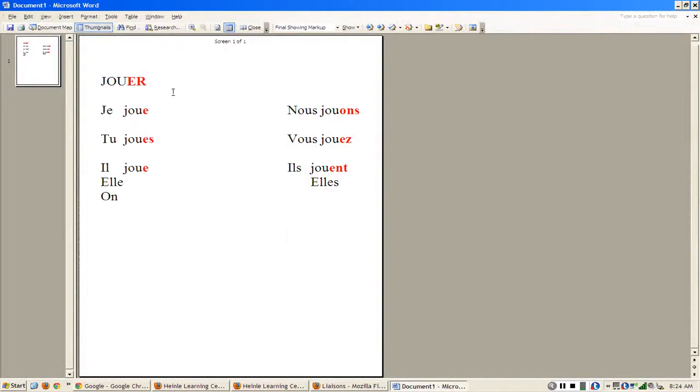Here is one verb conjugated. It's the verb that I have set up as one of the games in your activities this week, where you're just going to practice. So here's our verb, jouer, with an ER. How do I conjugate it? Well, when you conjugate an ER verb, you take out the ER and you put in endings. The ending for je is e, tu, es, il, elle, or on, e, nous, ons, vous, ez, but the ez is pronounced exactly the same way as the er. Vous jouez. And then the ent, for il and elle plural, is not pronounced at all.